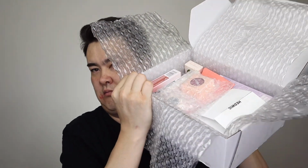I'm just going to cut the little tape here. And I'm actually surprised how fast it came. Usually Colourpop in the past has taken about 6 weeks to deliver anything, but it only took 3 weeks, so that's actually pretty fast for them. Okay, so it is all bubble wrapped. This is what it looks like here. Very nice. Hopefully nothing's broken.